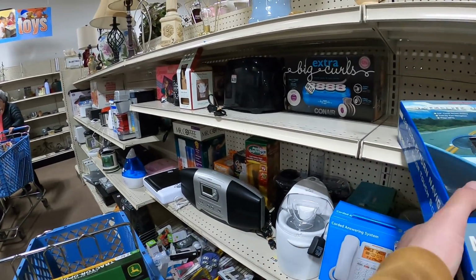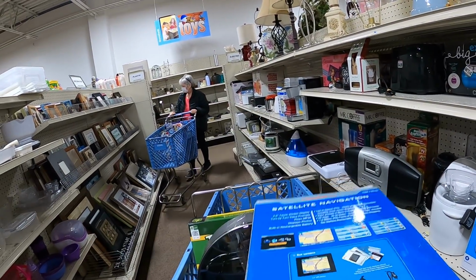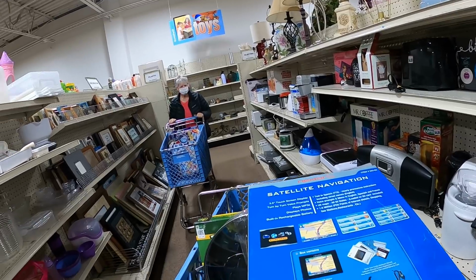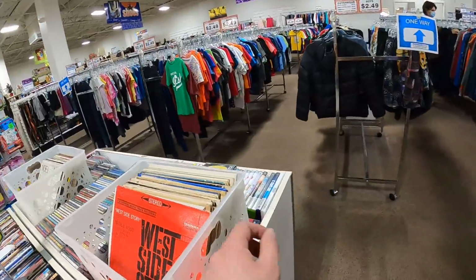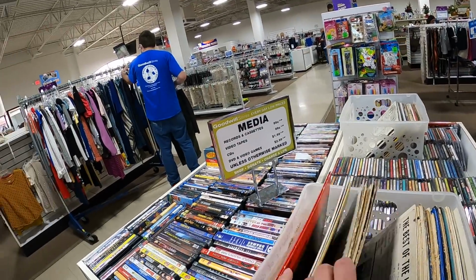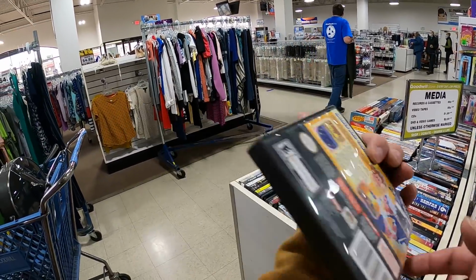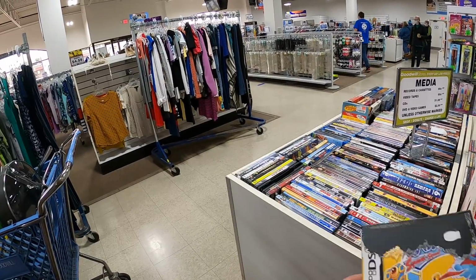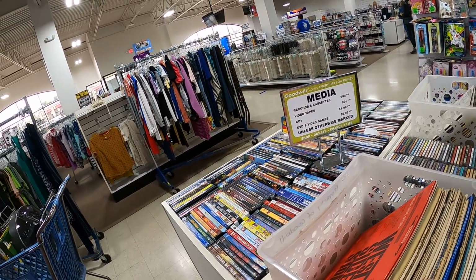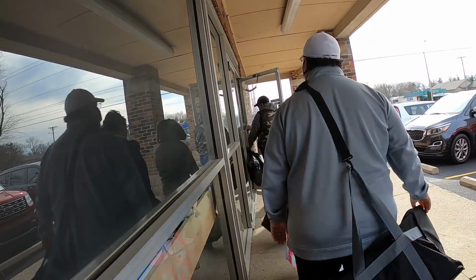And just taking a look around here. They have this, basically a wannabe Garmin or TomTom, but it's older, and they have like 20 bucks on it. I don't even know if that bad boy would hook up to satellite anymore or not. Taking a gander at the media here, no new records. Oh, I see this Kirby, the Squeak Squad for DS, I believe, and the case is all mangled. Unfortunately, the game wasn't in there.